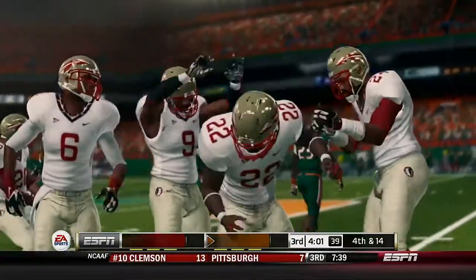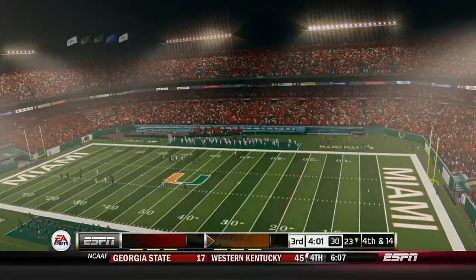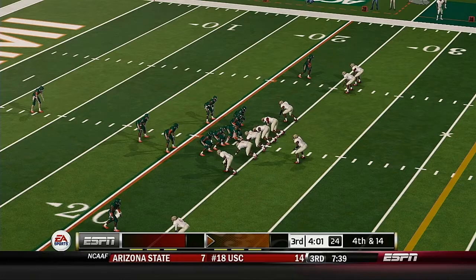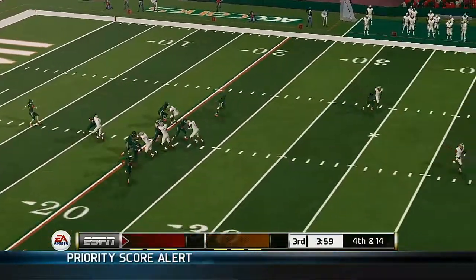Fires incomplete. He was looking for the tight end. You know, a new trend that we've seen the last couple years in college football is finding ways to get the big, strong, athletic tight end the football in space. I love the design of the play by the play caller. The problem is the quarterback needs to throw the ball more accurately.